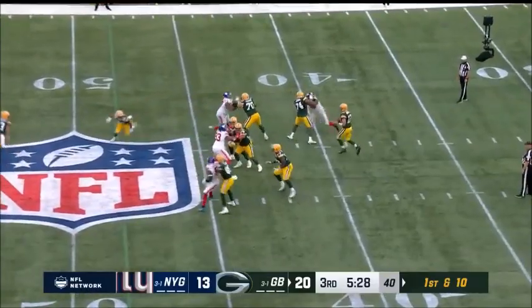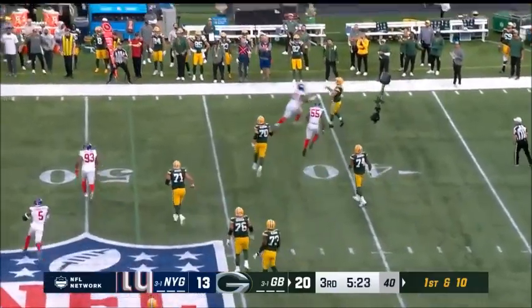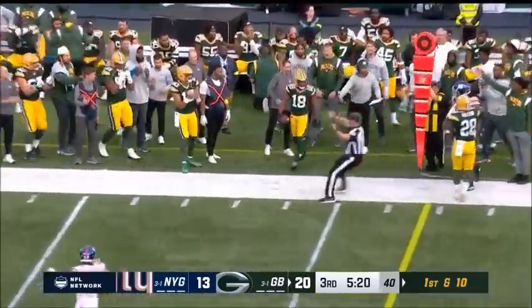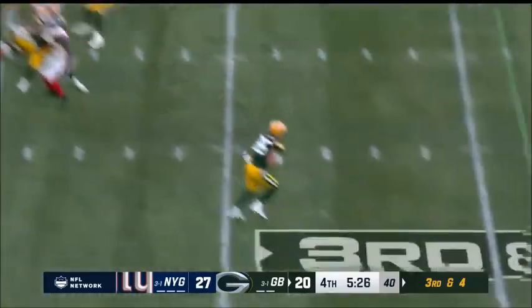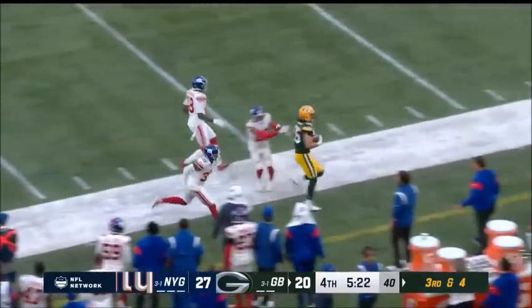Thanks, Stacey. Rodgers off the pump, on the roll. Nobody open. Rodgers coming back for it. The catch made by Randall Cobb, but he's good. Third and 4. Rodgers backpedaling. Checks it down. Tonyan. Oh, a ton of space. Tonyan. First down and more.